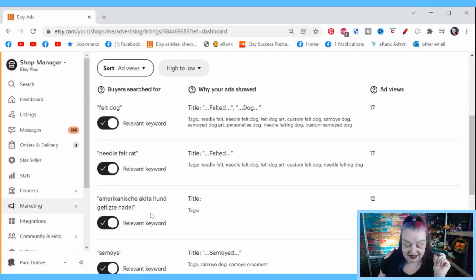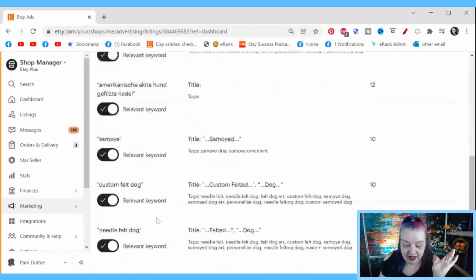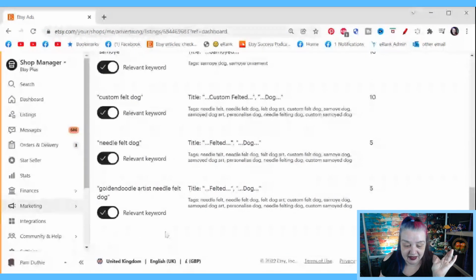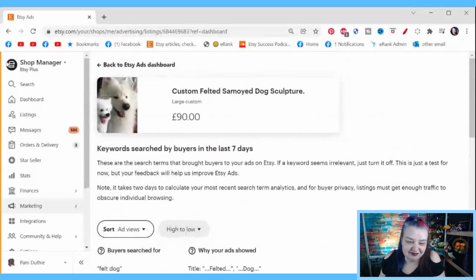Okay, that's a different language. Samoy instead of Samoyed, custom felt dog. But if there was anything that I didn't like here, I could switch it off. Now for that one, I'm kind of happy with those few that I've got.